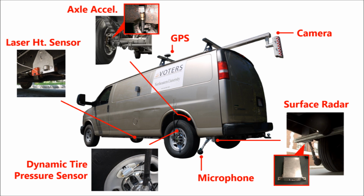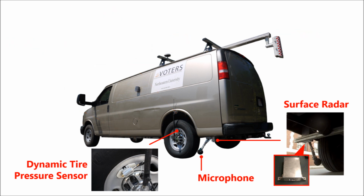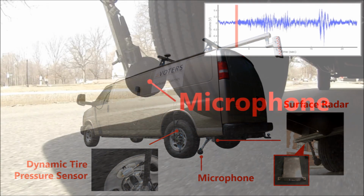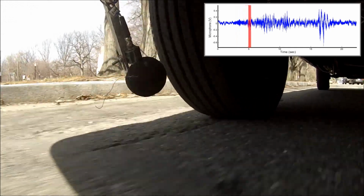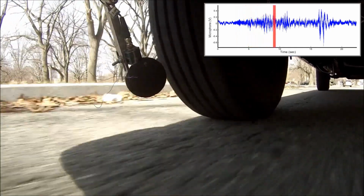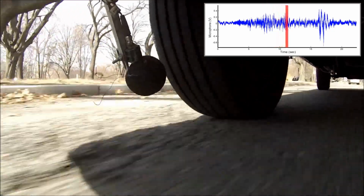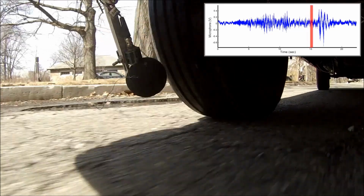The most important contributors to the data fusion are the microphone, dynamic tire pressure sensor, and surface radar. Let's take a look at some of their raw data. First we have the microphone, a sensor we use to compute the road's surface texture, friction, and deterioration level. Here we see it in action. Corresponding raw data is shown in the top right corner. Spikes and high variation in the data are directly related to road damage. Watch here as spikes in the data sync up with a large pothole.